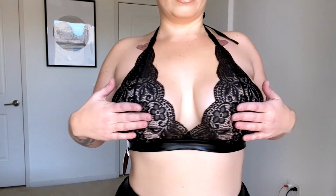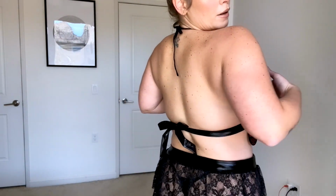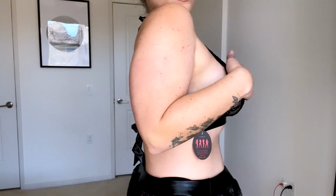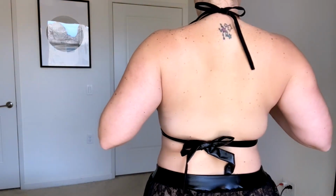You can tighten it on the top and on the bottom to fit your needs, however it is that you want it to fit. It's totally up to you how you want it to fit. Honestly, I can't with how cute this one is. Love it, love it, love it. A little up close, you can see how it fits.